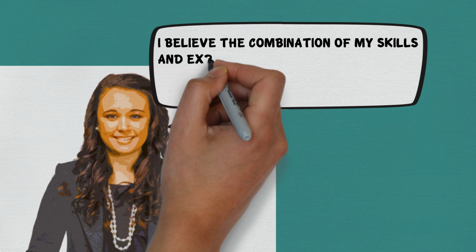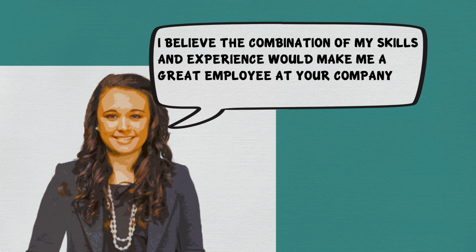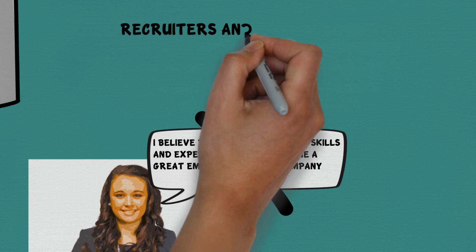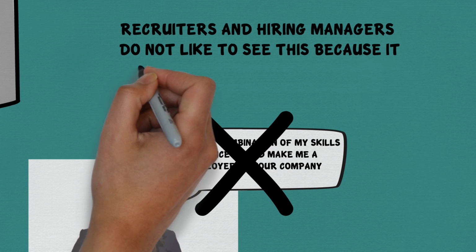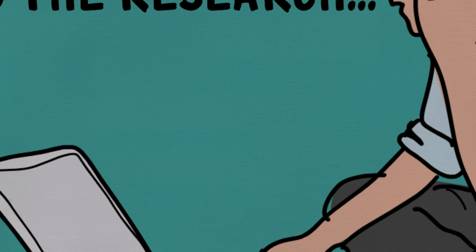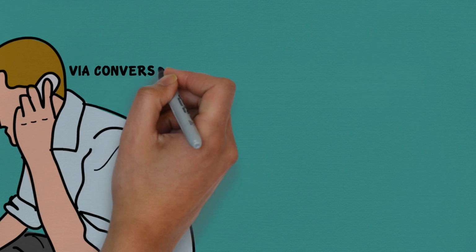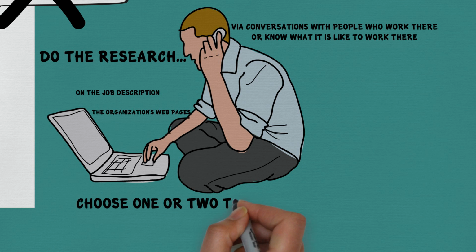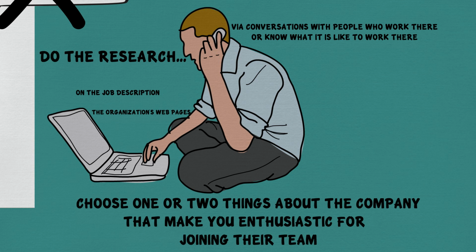The mistake that some people make next is to make a generic statement like, "I believe the combination of my skills and experience would make me a great employee at your company." Recruiters and hiring managers do not like to see this because it says to them you're just sending them a cover letter that you sent to dozens of other companies and haven't really considered why it is you'd like to work with them. So take a few minutes and do the research on the job description, the organization's web pages, and via conversations you've had with people who work there or know what it's like to work there. Choose one or two things about the company that make you enthusiastic for the possibility of joining their team.